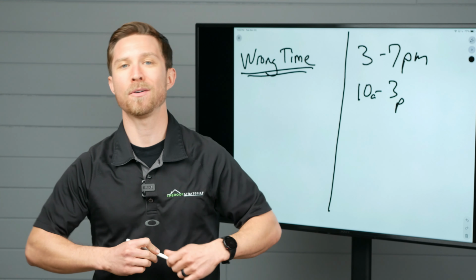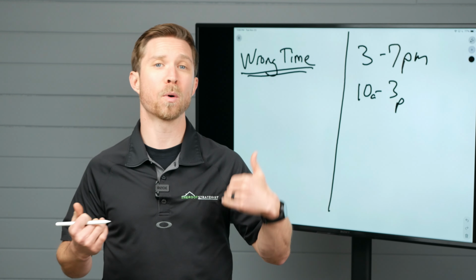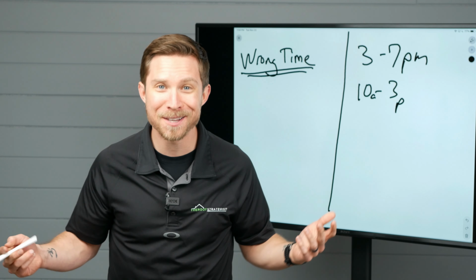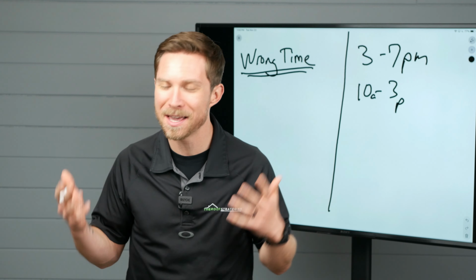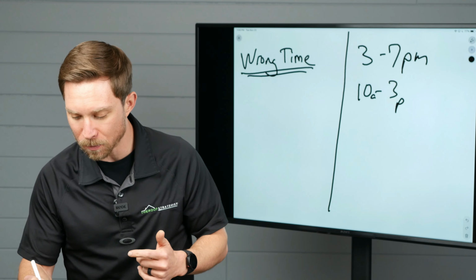Yes, you can still be out knocking doors as it gets dark, and you can just use that time to line up your appointment inspection, as long as you're respectful of people's time that you're showing up. You're not showing up at 9 o'clock at night or something. You are okay to do that. So 3 to 7 or 10 to 3, this will be on Saturdays.